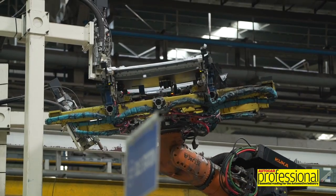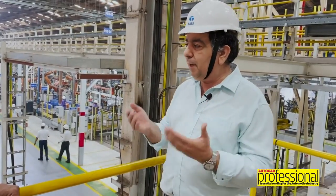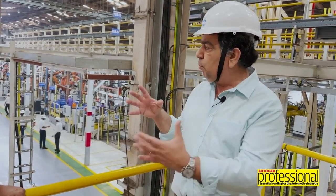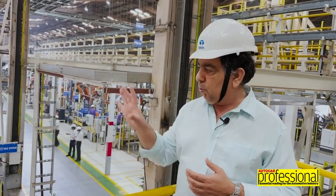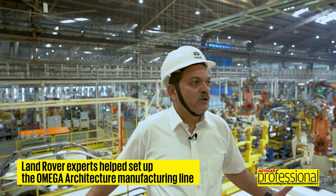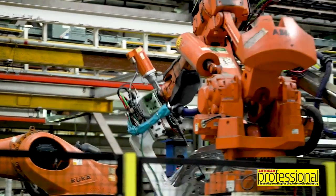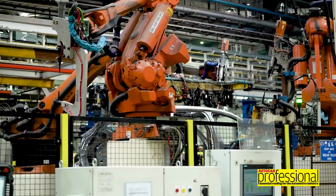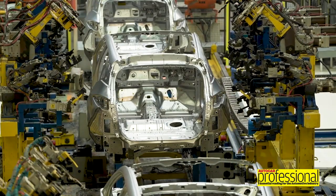You had told us in the presentation that Land Rover had a lot of input here, and that the people who developed the line were here for almost a year. So, how did that work in terms of the cooperation between JLR and Tata Motors for this platform? I mean, it is a Land Rover platform after all. So we brought the best experts that Land Rover had at that point of time, who worked with us to make sure that the manufacturing processes are identical to the ones that are there in Europe. And by that, we made sure that all the steps that need to be taken to produce an excellent body are in place, even in this location for us.